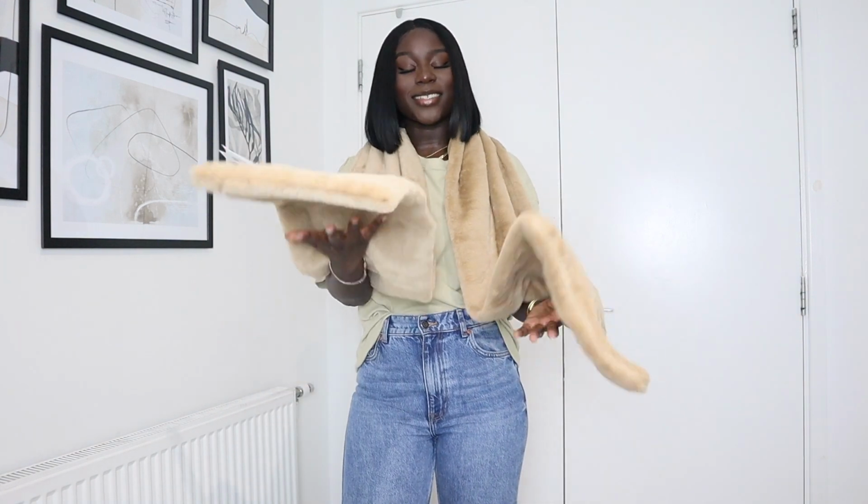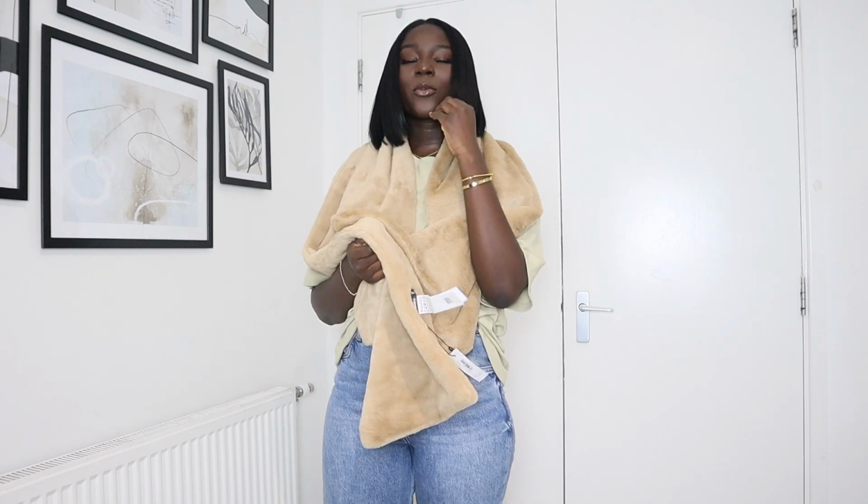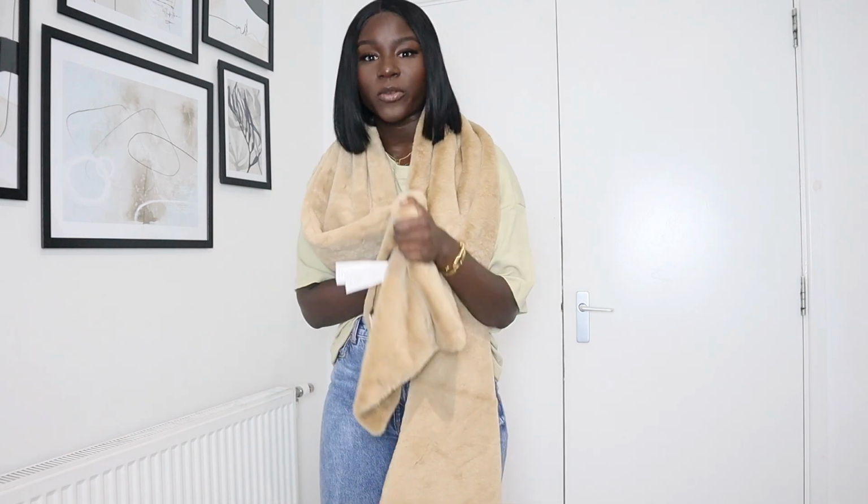Super quickly, I just wanted to show you guys this scarf. Not too much to say about it. It is literally a scarf. It does come in black as well. I'm not actually too sure why I picked up this color. This is literally one of those typical moments where I wish you guys could put your hand into the screen and feel how soft this is.